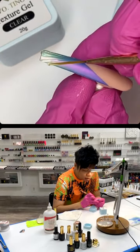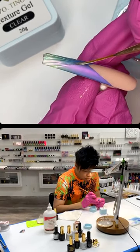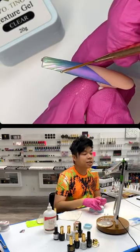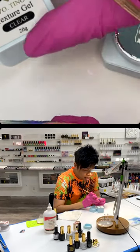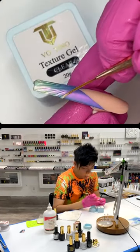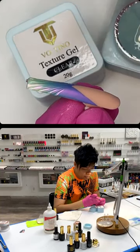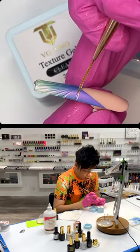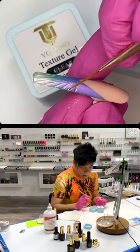Now. One. Two. What is that gel called? Texture gel. Clear texture gel. Three. At the end, I will show you how to find it on the website on tinobo.shop. Four and then five. It needs to be straight across. So five, straight across. And then four is in here.